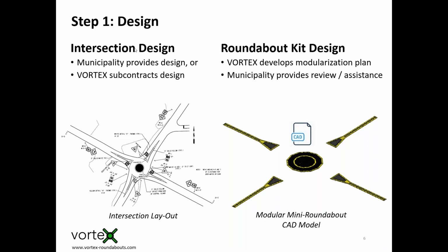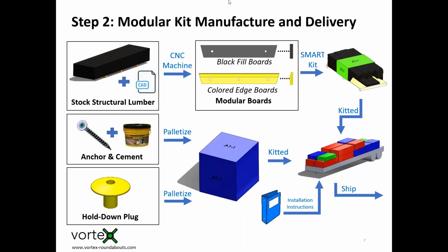And then from there, we go to the manufacture and delivery of the system. So we start with our stock structural lumber. We take our CAD and we CNC machine that into the final shapes. And so basically what you have is all the angles are cut, all the edge details are applied, all the through holes, everything. It's a complete system. There's no modifications that need to be done in the field.